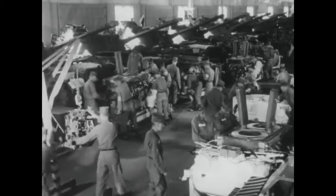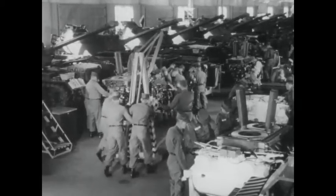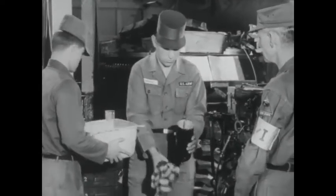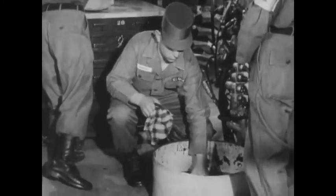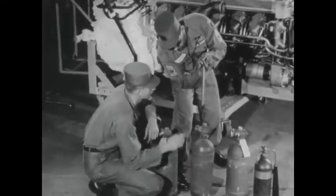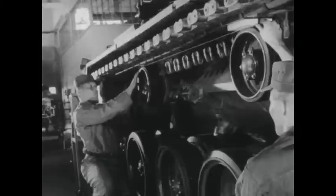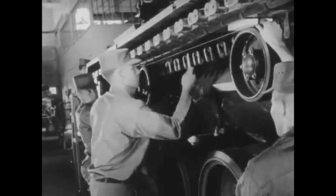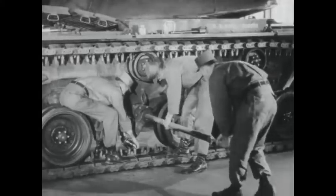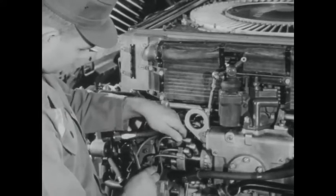Every armor unit requires trained mechanics capable of performing second echelon maintenance on its tracked vehicles. Second echelon maintenance is the highest level of organizational maintenance. These students are being taught to perform inspections, tests, adjustments, repairs, and parts replacement that fall within the scope of second echelon maintenance. All organizational maintenance is classed as preventive maintenance.